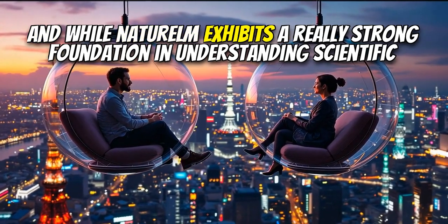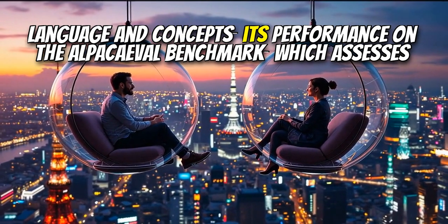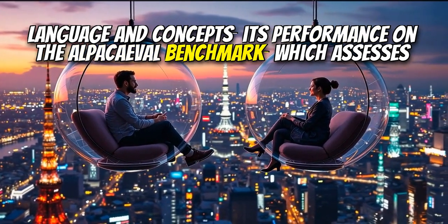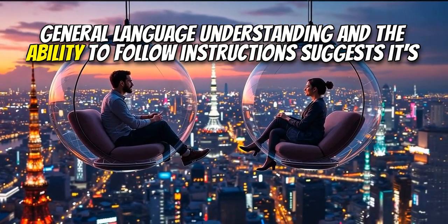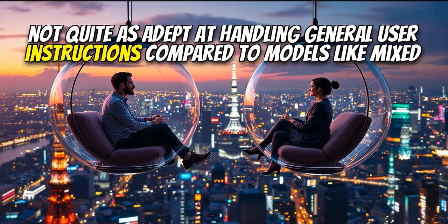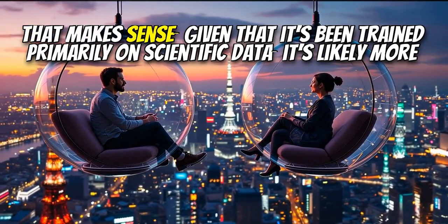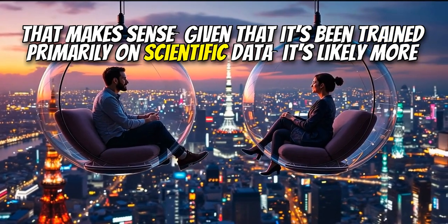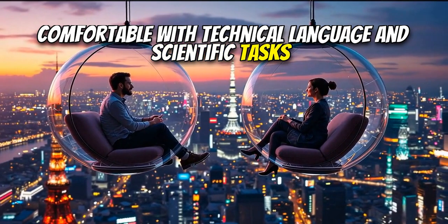And while NatureLM exhibits a really strong foundation in understanding scientific language and concepts, its performance on the Alpaca-Eval benchmark, which assesses general language understanding and the ability to follow instructions, suggests it's not quite as adept at handling general user instructions compared to models like Mixtral, the model it's based on. That makes sense, given that it's been trained primarily on scientific data.